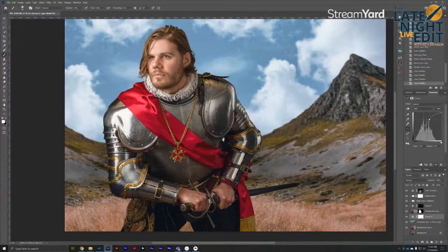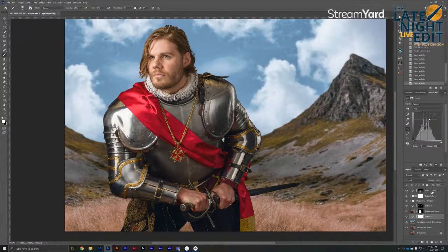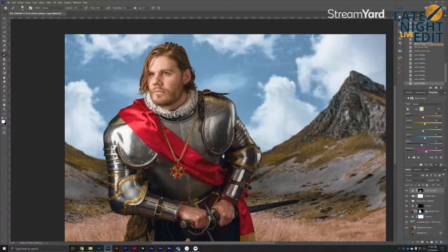So the lighting on his face to me feels like it's a brighter day, right? So it's definitely brighter out. It's not as dark and gloomy as this was. This kind of has an overcast feel. This doesn't. So the next thing I want to do is I'll do a black and white layer.